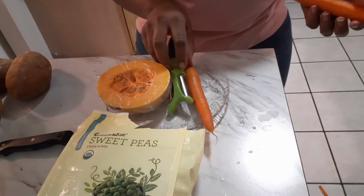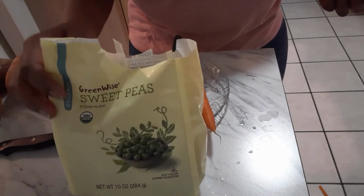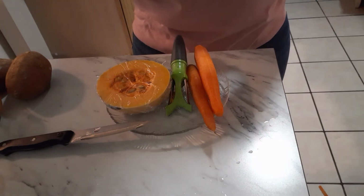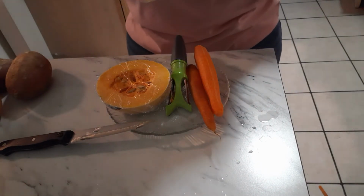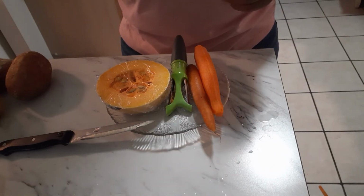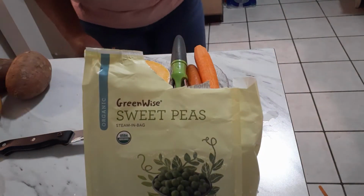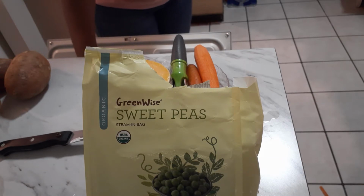Don't be afraid to mix your food, especially if you have introduced one and they like it. Don't be afraid to mix them, because I see some people do like one single meal. I like it to be balanced, and of course for easy digestion as well.